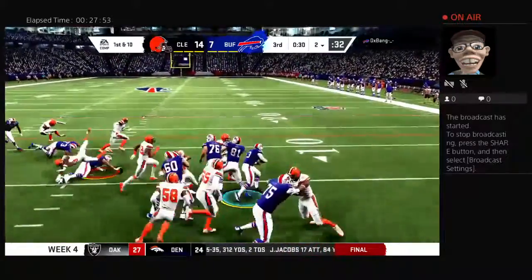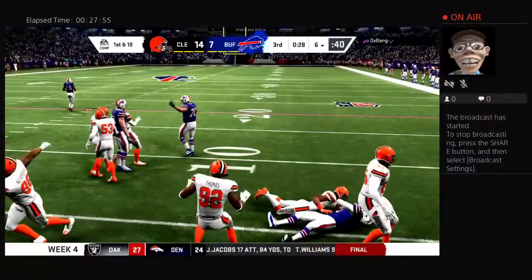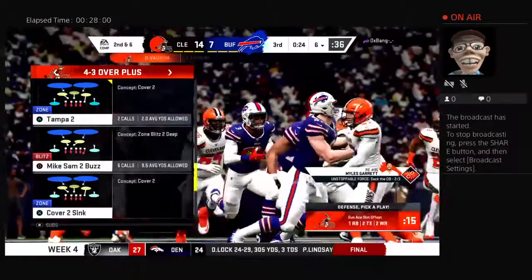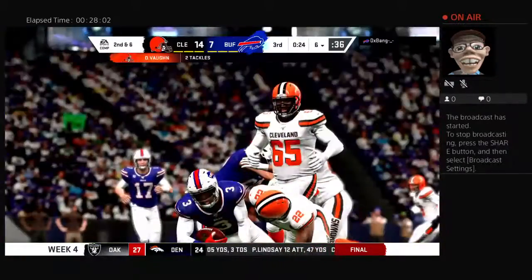They'll start with Hunt on the ground. And he'll get him a little bit of breathing room across the 5 to the 6-yard line. Yeah, give him 4 yards there. It'll be 2nd and 6.